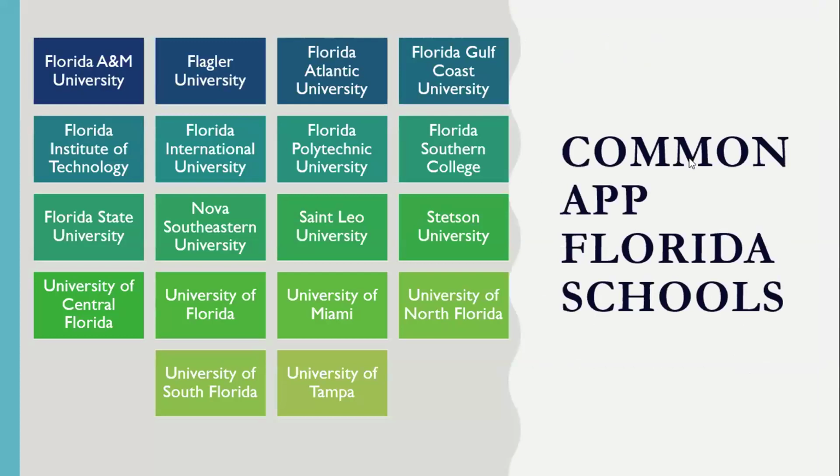Okay. And these are our Common App Florida schools. So you can see all of our Florida public universities are on here, as well as several private schools that students will apply for. These are just Florida, but they're all over the nation. But definitely, if you're applying to more than one of these, you would want to use Common App.